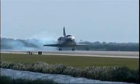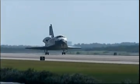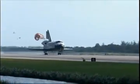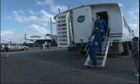So that is a wonderful moment for us. It is a heck of a long runway, but we're still going pretty fast. So, of course, we have to deploy a drag chute to help slow ourselves down. But just an awesome thing.